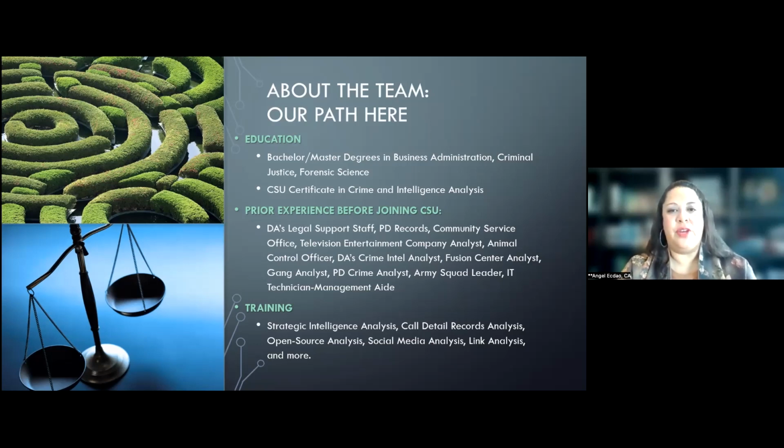And then in terms of training, we've had training in a lot of different areas, some of which I've put up here: strategic intelligence analysis, call detailed records analysis, open source, social media, link analysis, and so much more. I think what that does is it helps provide a really diverse background that when we are supporting these operations and data analysis projects, we have a variety of experience that we bring to the table that we can factor into what we present and how we present it.